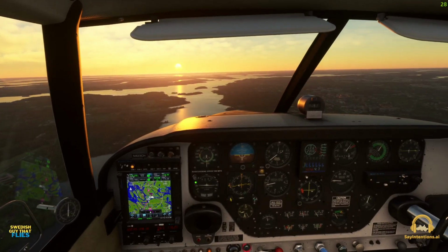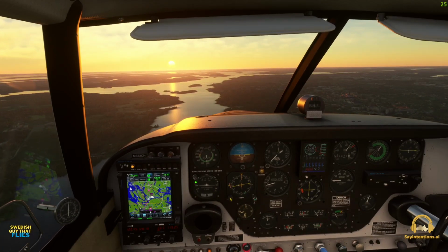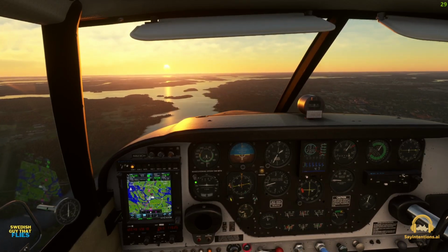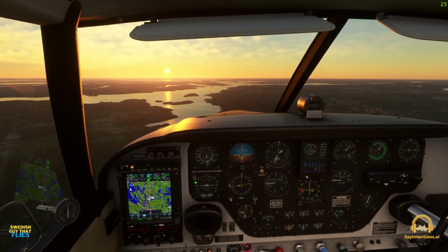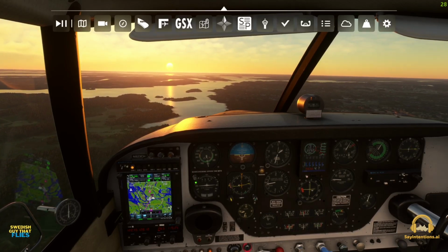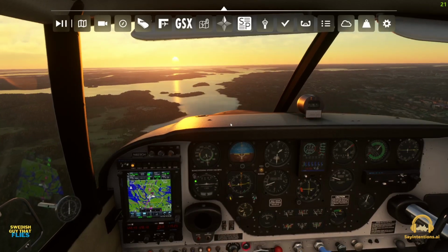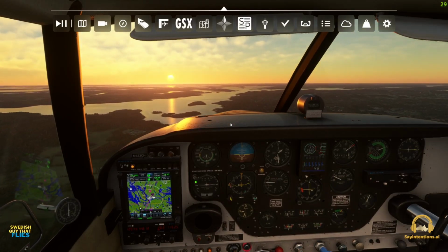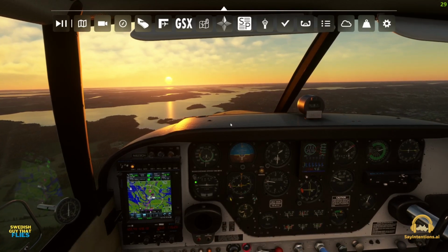Bromma Tower, we are midfield runway and Piper 3 Charlie Hotel. I wasn't sure what I should say there. We're not on the base yet. Piper 3 Charlie Hotel wind 095 at 15, runway 12, clear to land. Runway 12, clear to land. Piper 3 Charlie Hotel. Alright, that was convenient.